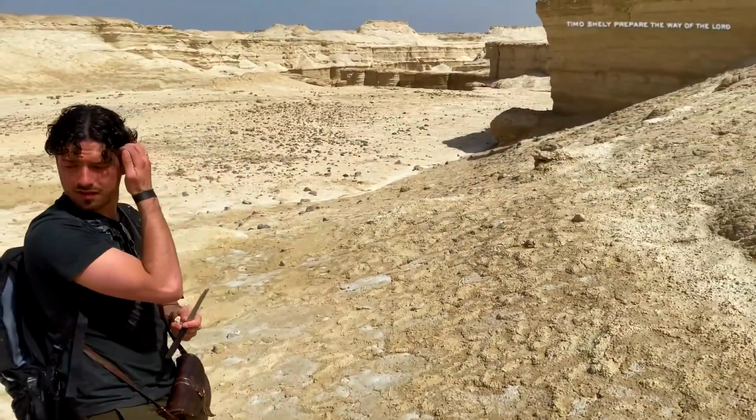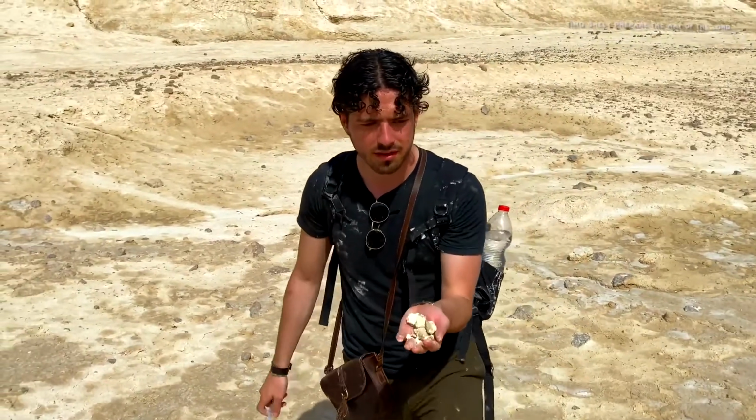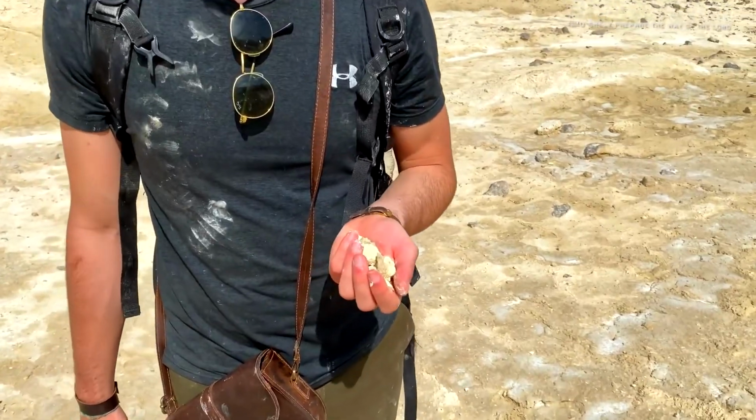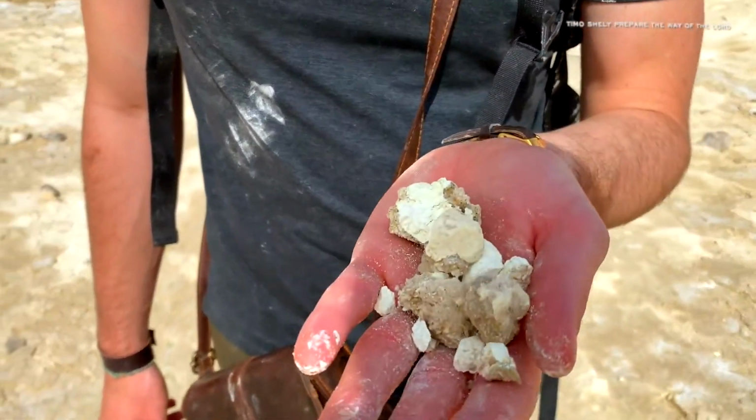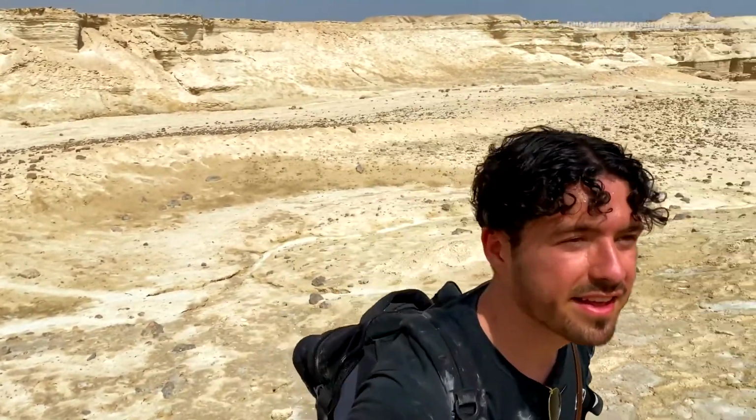So you can still come here to the present day Gomorrah. You will still find this kind of sulfur. It's everywhere in the region because the Bible said it rained sulfur, brimstone, fire upon the whole land.